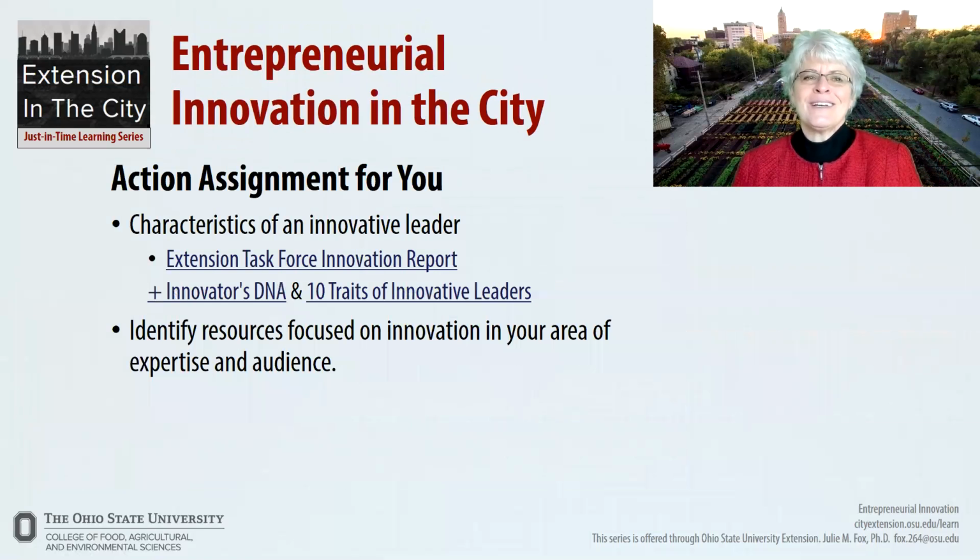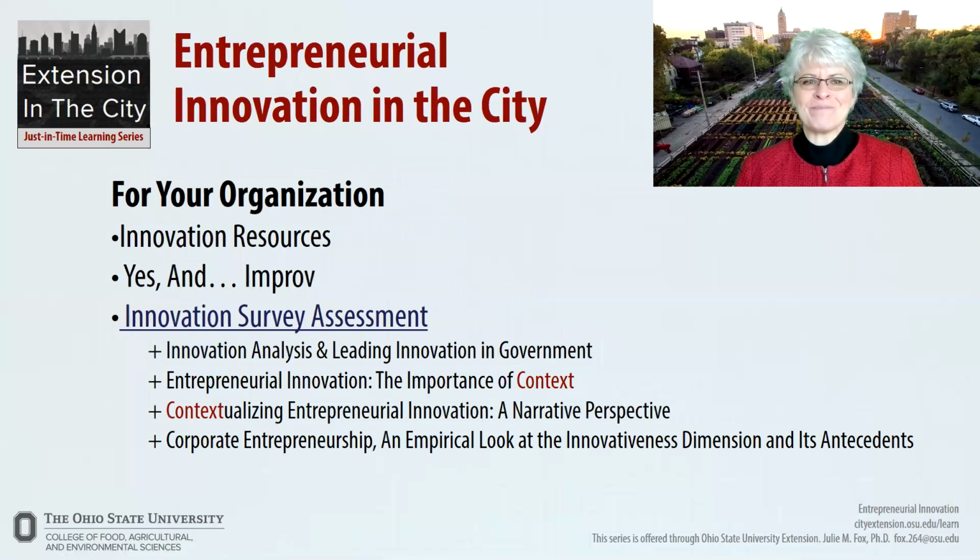So in this module is an action assignment for you where you look at the characteristics of yourself as an innovative leader, looking at Extension-specific resources as well as some outside of Extension, and then identifying resources that are focused on innovation in your area of expertise or specialization, or an audience that you work with, looking at it from their point of view. So we've provided many general resources, and you can add some additional ones that are specific to your area of expertise.